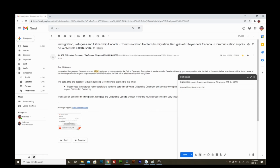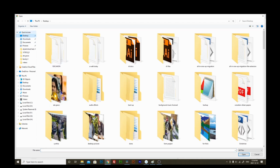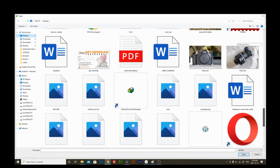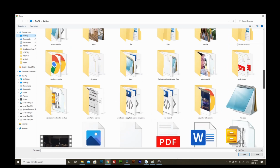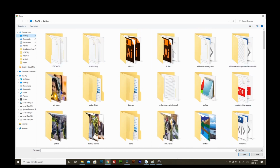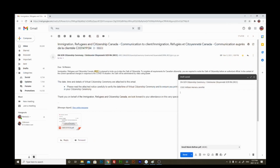And then attach your document. So remember, when you scan your document, rename the document and put it on the desktop, because it's going to be easier for you to find it once you want to send it back. In this case, I don't really know where I put my document, but this is the process. As long as you save the scanned item on your desktop, it's easier to access when you attach it to your email. So for example, let's say I'm going to attach this, Grizzle Marie. I'm going to attach that, and then open, and then it will upload onto the email as a PDF.